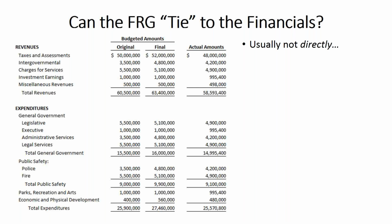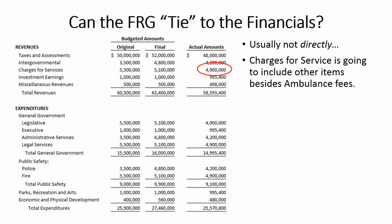So on this, we've got some made up numbers from a financial statement, budgeted versus actual. We've got charges for services of 4.9 million. In this case, we know this is going to include more than just ambulance transport fees. Not sure exactly what all those fees are, but ambulance is going to be part of that. And on the FRG, that's what we would expect to see. It's just the ambulance numbers that are going to be represented here in your financials.